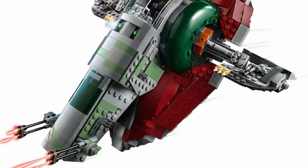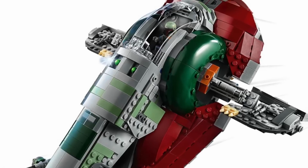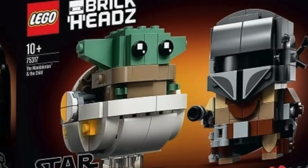I think the Slave 1 20th Anniversary Edition is about to retire, so if you're into the Slave 1 at all, that is one that I would go out and pick up as soon as possible. You don't want to miss out on that Slave 1. It's the best one they've ever made, bar the UCS one that's retired. And I think it couldn't hurt to have a Mandalorian Battle Pack or a Mandalorian and the Child Brickheads as currently available must-haves.